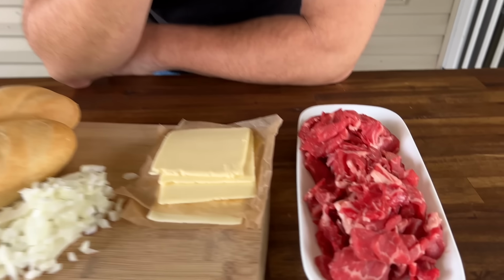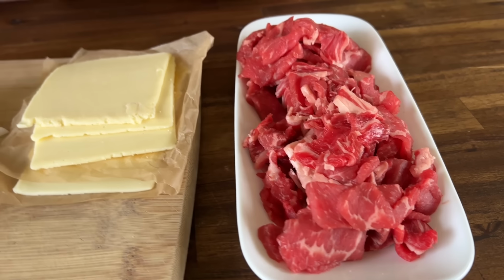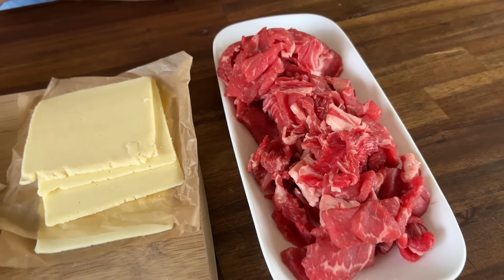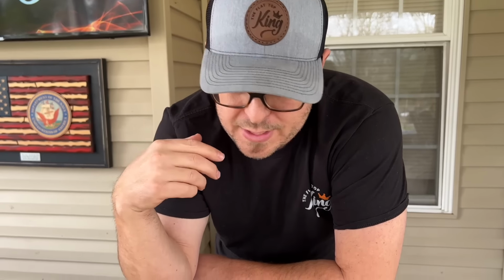Fresh shaved ribeye, okay? You can get it frozen. You go to your deli guy or your meat guy and have him shave it for you. There's pre-shaved options. Basically what we did, we took a ribeye that was clearanced, like kind of like the last day, had beautiful marbling, brought it home, shaved it. We're going to use it today.